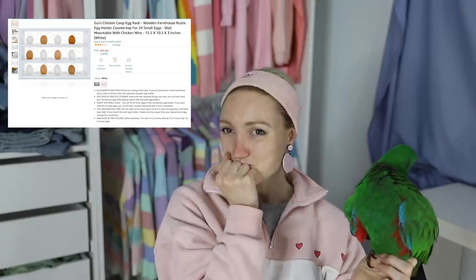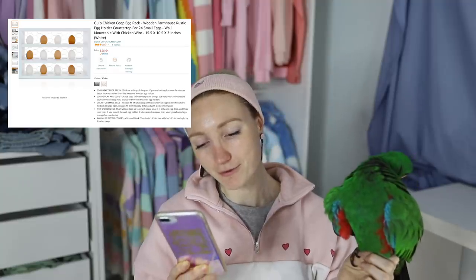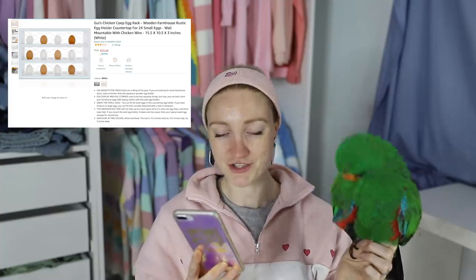And yes, to be fair, $55 for what is quite literally like three pieces of timber knocked together with nails. Ridiculous. Anyone could just do that themselves. But in the spirit of testing kitchen accessories from Amazon, we're gonna give it a try.